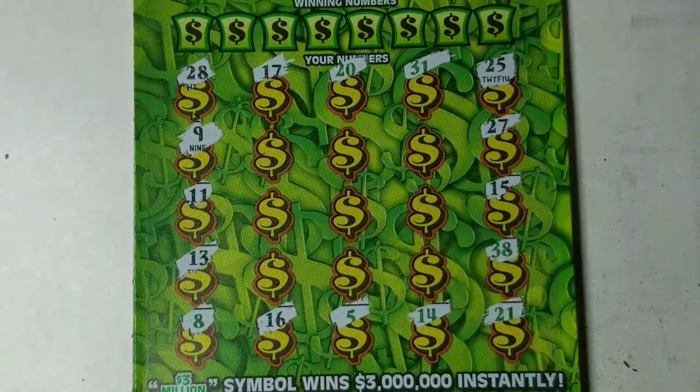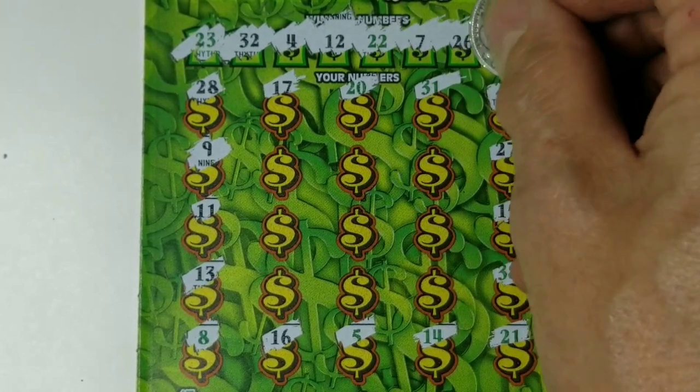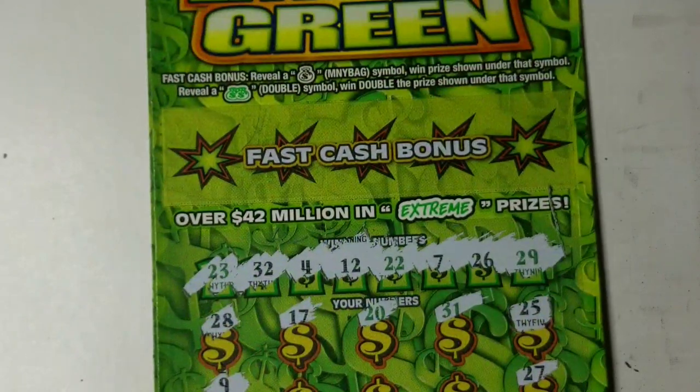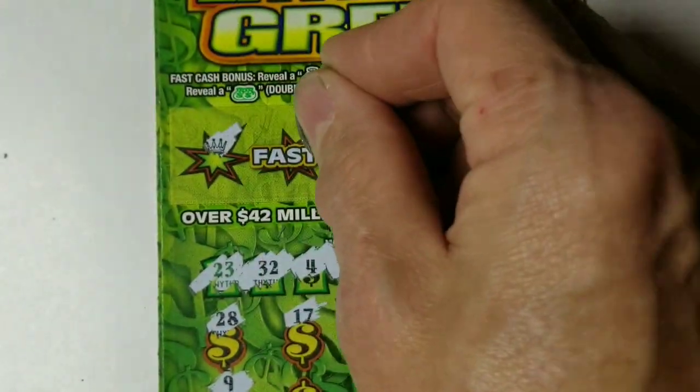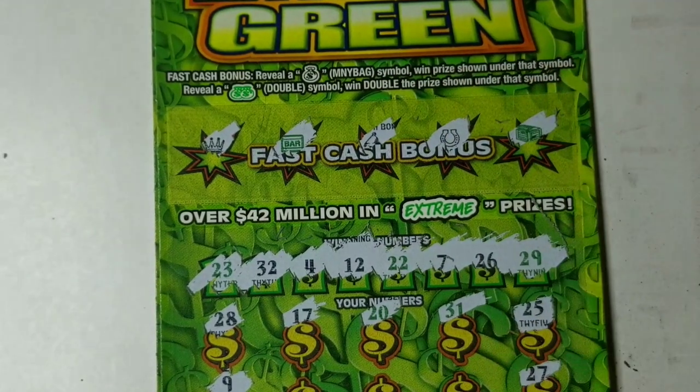Well, that symbol hunt came up completely useless. Let's see if we can match a number. Four, seven, 12, 32, and 26 in the black. 1, 2, 23, 29 in the green. Don't see any of that. Let's check our symbols up here for the money bag. Well, no money bag.